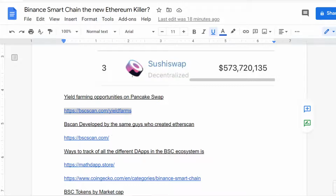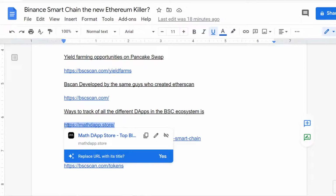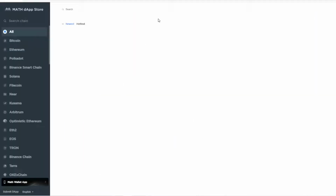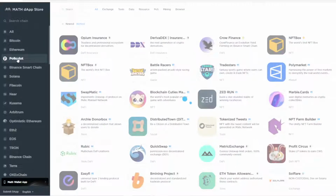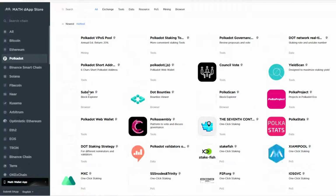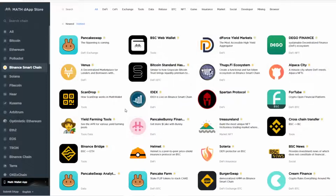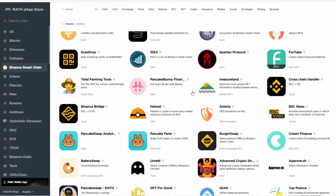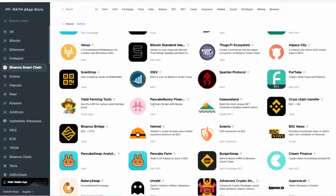So you have the Ethereum stack, you have the Binance stack, and if you want to take a look at the various projects, this is another link I wanted to show you. It's a pretty interesting store where you can see all of the various different platforms and assets. Ethereum, you've got Polkadot here, which will show you all of the different projects being built on it. Really interesting model. If we go to Binance Smart Chain, this will show you all of the various projects and assets being built on the Binance Smart Chain.